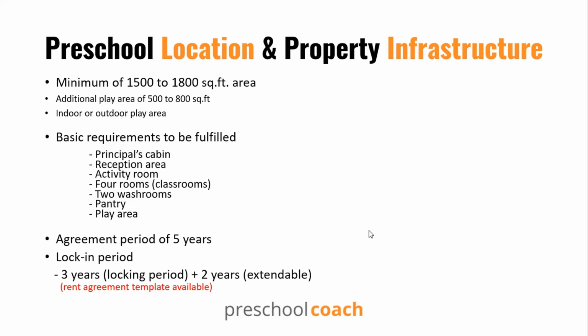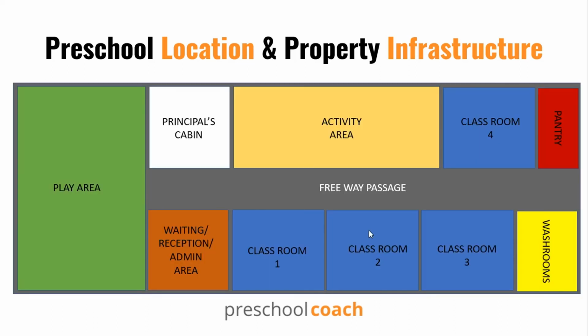Now, before I end this session, I would love to take you through a sample layout that I have created for a preschool premise. Please note that this is just a rough draft and may not be applicable in the same way for each and every property, but this will surely give you an idea of how the overall layout should look like.